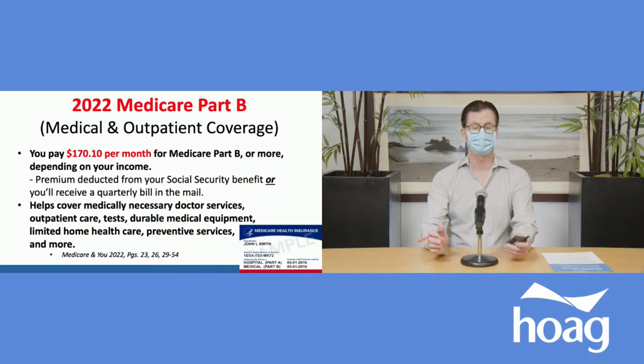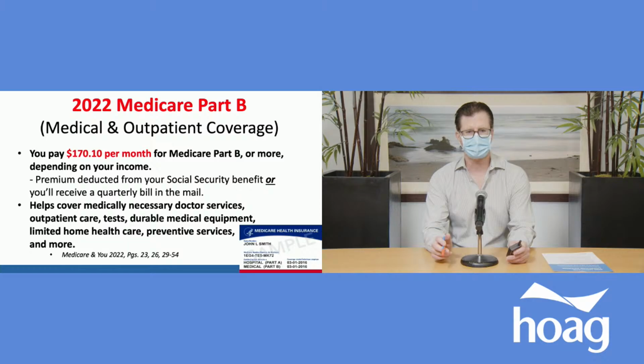Part B, this is all your medical and outpatient services. Most people do pay a premium for Part B of Medicare. The standard premium this year for Part B of Medicare is $170 per month, and it can be more depending on your income. The premium for Part B is deducted automatically from your Social Security if you're receiving it. If you're not receiving Social Security, you'll receive a quarterly bill by mail to pay your Part B premiums until if and when you start drawing Social Security, and at that time it'll automatically deduct it monthly.